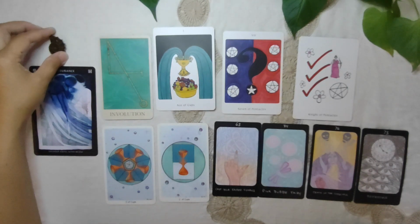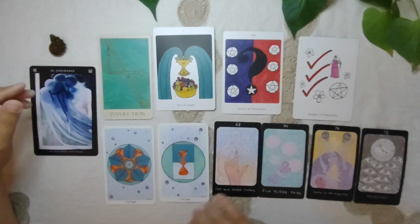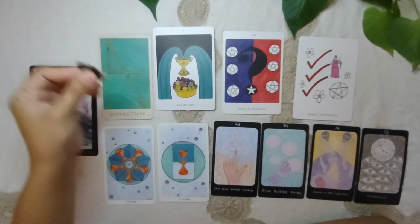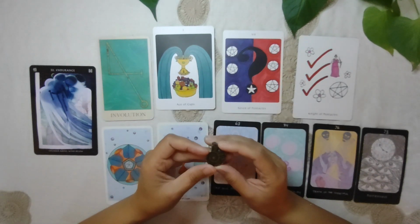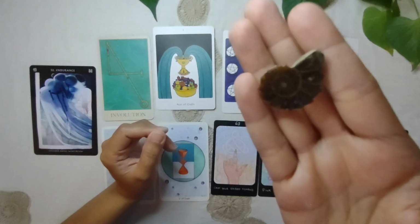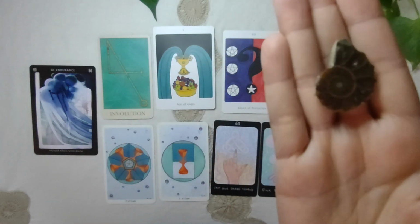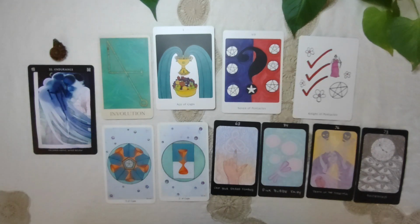You selected endurance, and you selected this ammonite fossil. The first thing that came to my mind was the fact that this fossil has survived millennia, right? And how amazing is it that we can view something from the distant past, and it's still valuable and still important to us today.